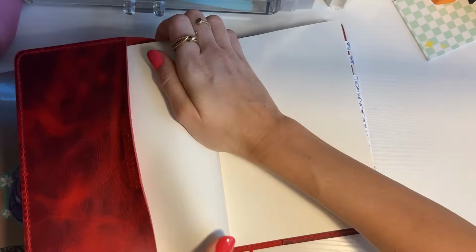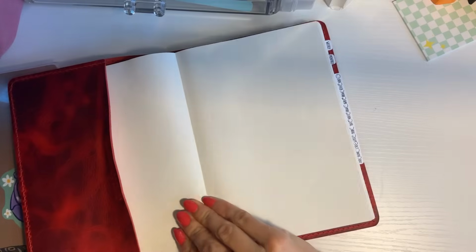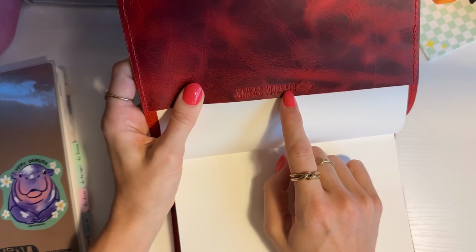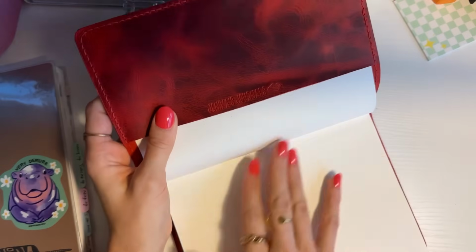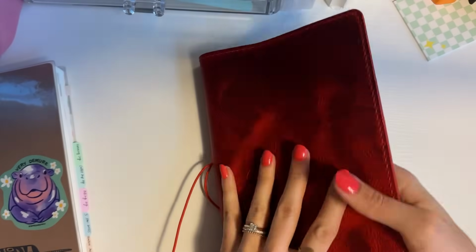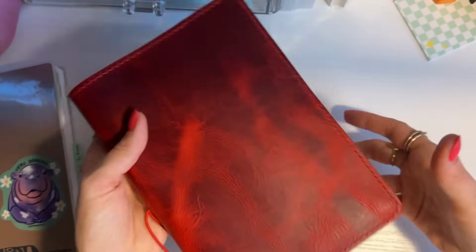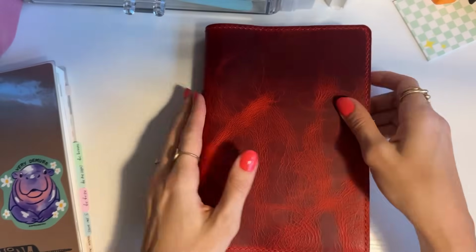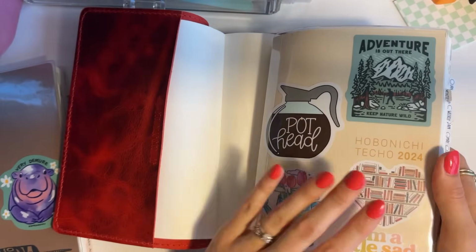And I just think this leather cover is so beautiful, and obviously it can be reused after this year is over. It is from Jenica's Journals. I found her on Instagram and her page is through Etsy. I believe she's taking a break right now for the holidays, but if you are interested in a really beautiful leather journal, I would highly recommend checking out her stuff. It is pricey, but in my opinion, this thing is going to be with me forever. It's absolutely worth it.